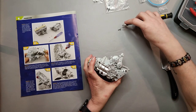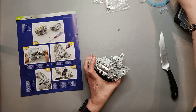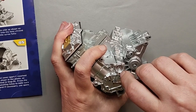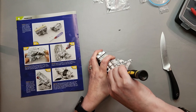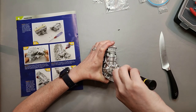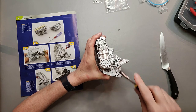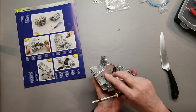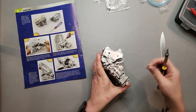Perfect. This is where you need 15 hands. Let me put the screw in there. Make sure it's aligned. Step 4, turn the engine over, insert the second into there. See the picture? That's it. Okay.